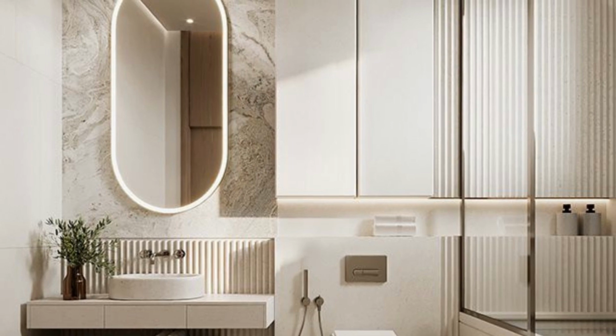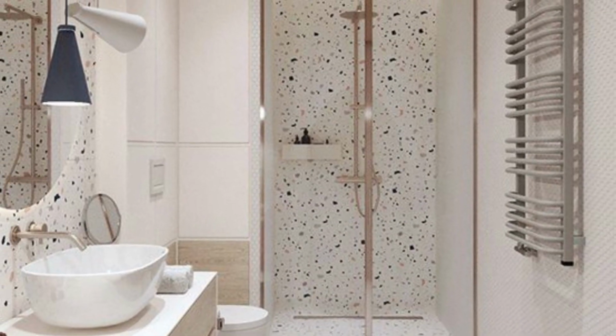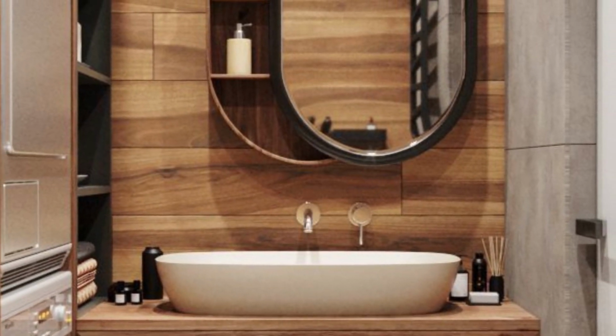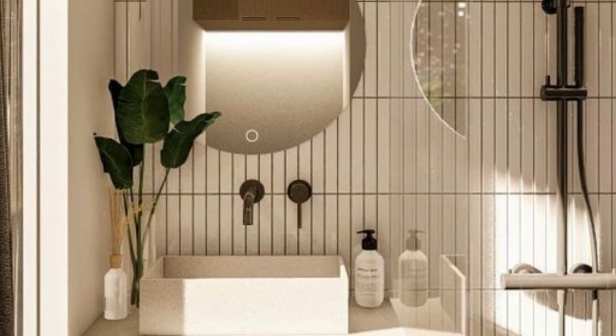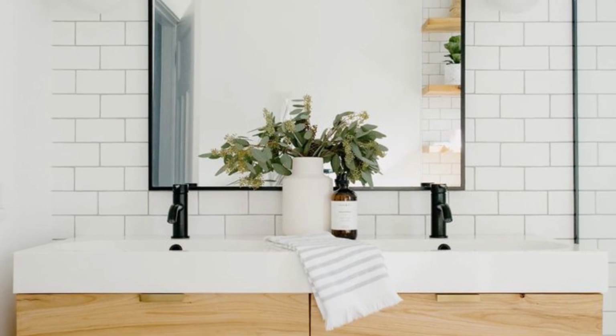Neutral color palettes such as whites, grays, and muted tones contribute to a calming atmosphere. Experiment with geometric shapes and patterns for a touch of uniqueness. Freestanding tubs and floating vanities are popular choices that enhance the open and airy feel of contemporary bathrooms.